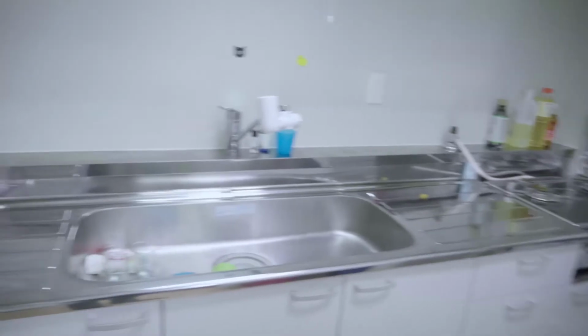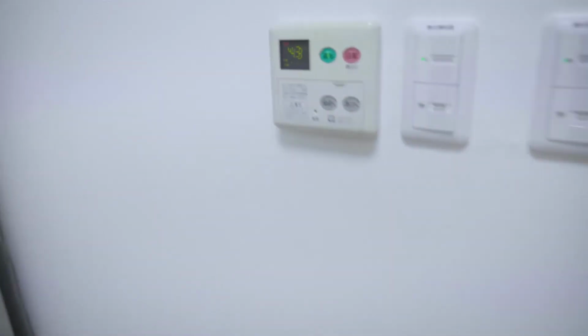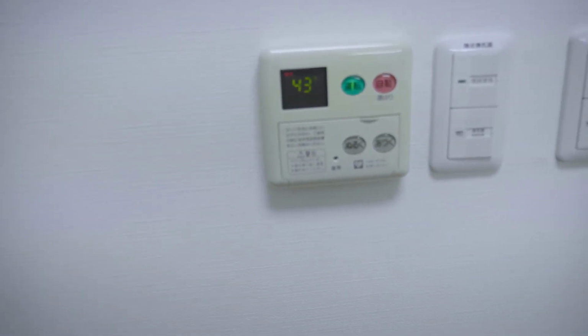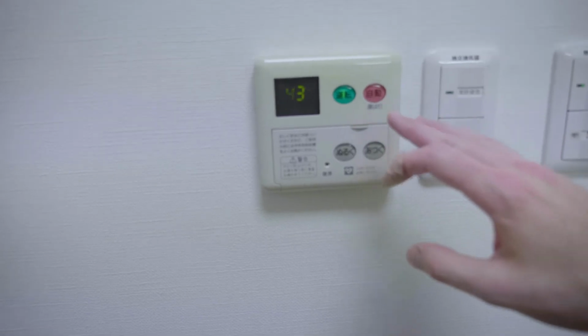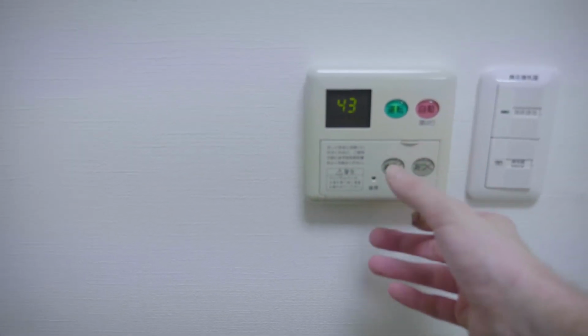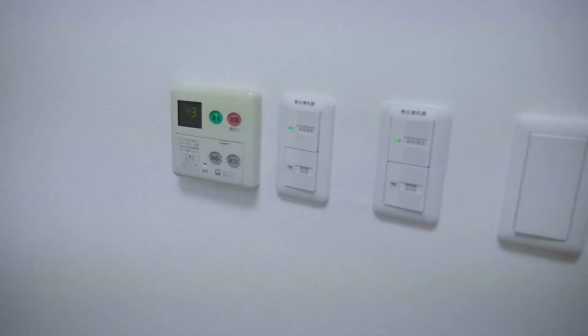We're trying to find, they have little combination ovens, oven microwaves, and it wouldn't be a big one, but we'd like to try to get one for here. I'll point this out really quick. Japan has remote controls for almost all of their appliances, including the water heater. So this thing is a remote control just for the water heater, where you can set the temperature and do lots of different things. Everything has a million functions here.